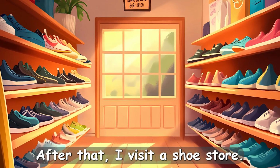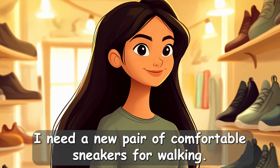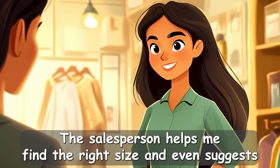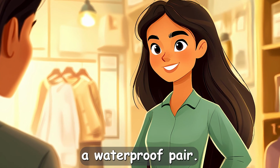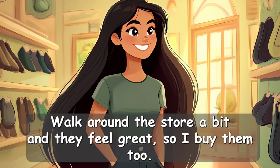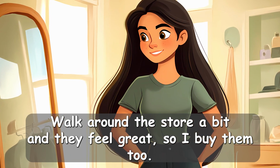After that, I visit a shoe store. I need a new pair of comfortable sneakers for walking. The salesperson helps me find the right size and even suggests a waterproof pair since it's been raining a lot lately. I try them on, walk around the store a bit, and they feel great, so I buy them too.